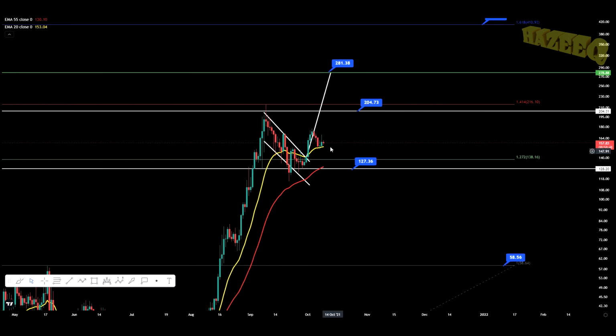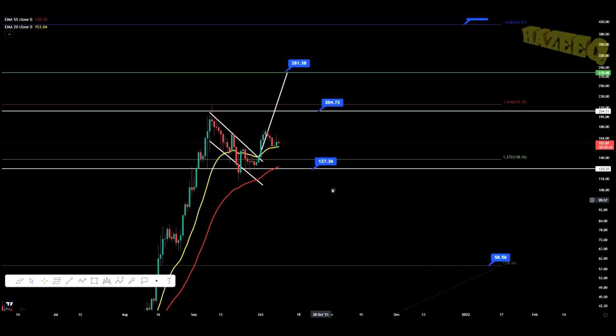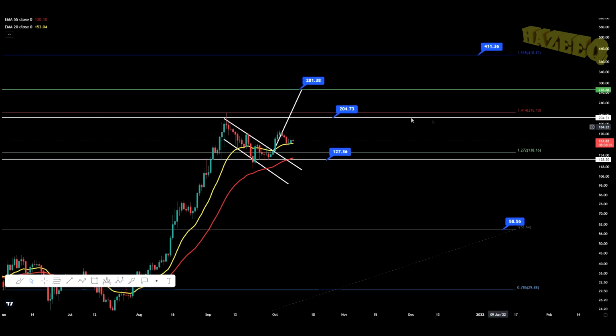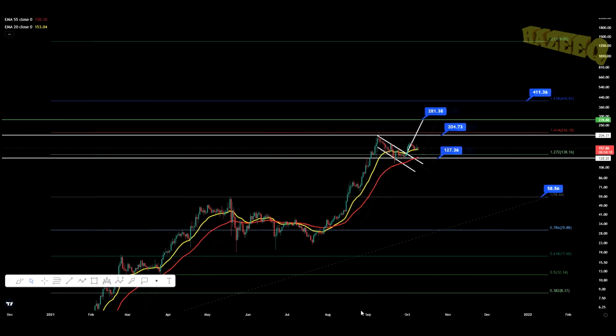And you're holding support on the daily 20 MA, which is great. And what you don't want to do is lose support and go back into this channel over here, because if you do so, then you're invalidating the bull flag, okay? And thus your target is invalidated. So you want to hold support and have that move towards $281. So that's your next resistance zone. And other than that, that's pretty much it.